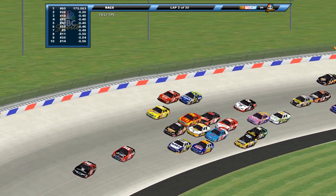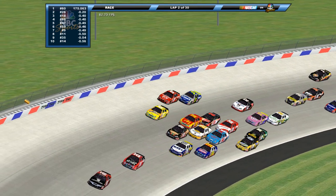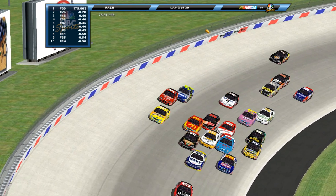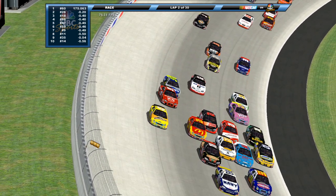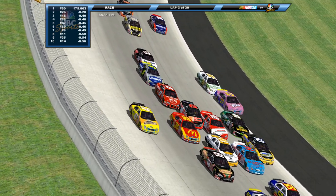Let's back this way up and slow it way down. The 5 of Kyle Busch gets into the, looks like he was looking underneath the 9. The 9 cuts just the door on him. They hook bumpers there. 27 also got bumper hooked underneath, but he's going to save it.